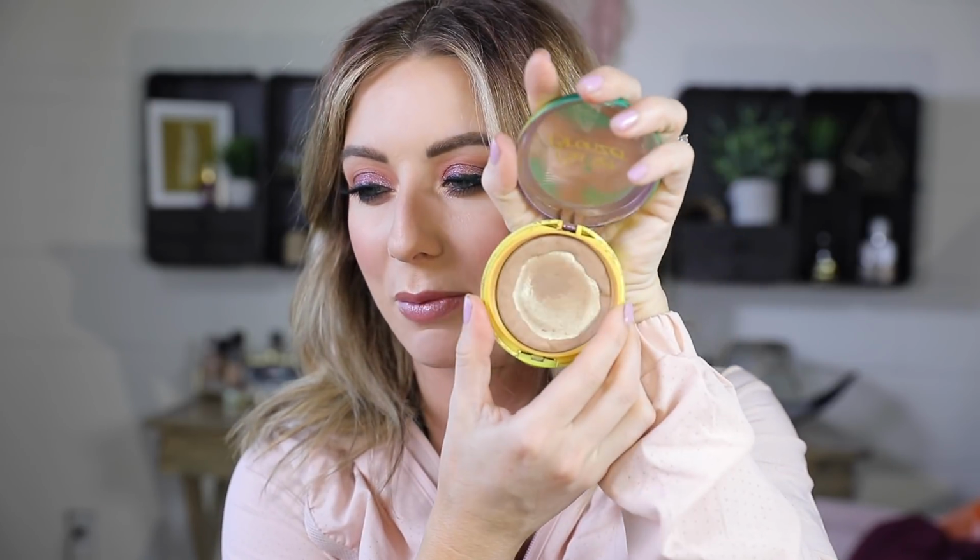It's newer and I'm loving it. Also, keeping with the Hourglass train, I pulled these out recently. This is the Ambient Luminous Bronze Light and the Diffused Bronze Light. You guys know I've been loving my Butter Bronzer, but where did she go? She is about done. I'm having a hard time scraping around the edges. So I was trying to figure out what bronzer I want to use for the next couple months, and I pulled these out.